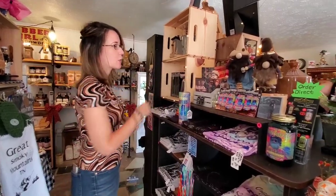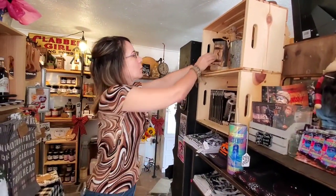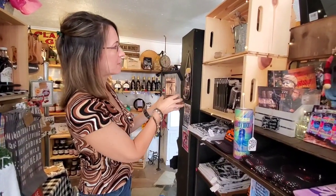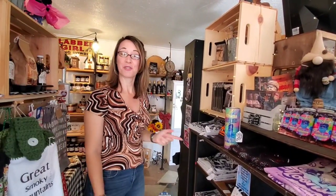And then we've got signed photographs and things of that nature and other little rednecky kind of things. We've got a cute little outhouse. It's an incense burner. Burn the incense in it, and the smoke comes out the top of the outhouse. We also have little made homes that look just like it. So come on out here for any of your moonshine redneck needs.